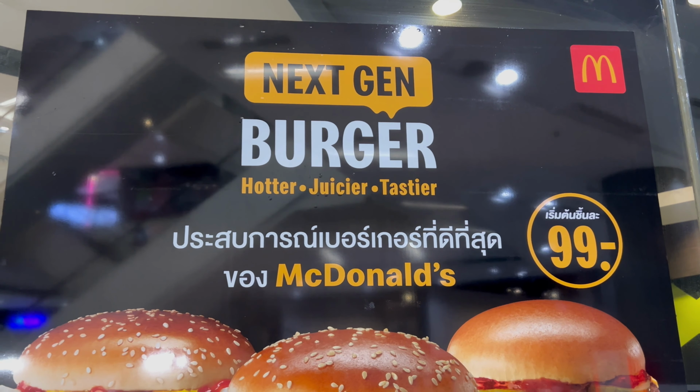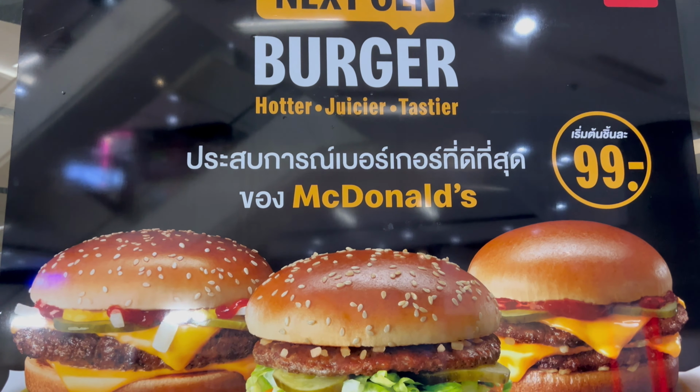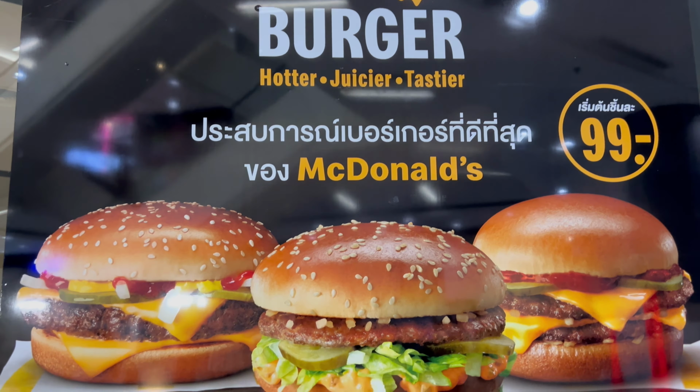Today I am at McDonald's in Thailand, and as I was walking past, I saw this next gen burger, and they reckon the improved recipe is fantastic. So we're going to go in there and check it out. And we'll see what else we have on the menu as well. Come on, let's go.